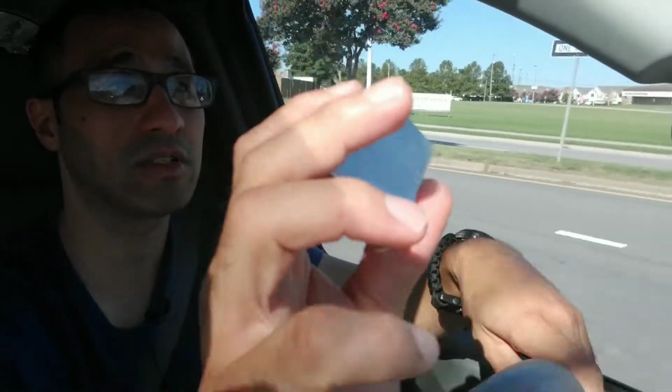One, it is very durable. That lighter will stand up to the test of time. First of all, it's metal. Second of all, even if you don't have fluid in it, you still get a spark. You can still make this thing spark.